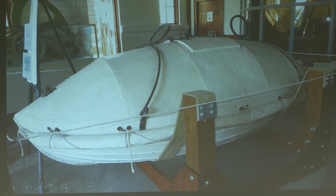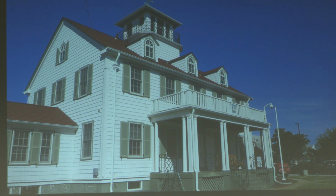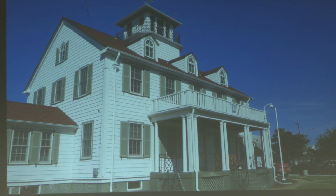Now, there is no longer a United States Lifesaving Service, at least not under its original name. In 1915, it was combined with the older Revenue Cutter Service to form the United States Coast Guard. This is the station in Point Pleasant Beach. There's also a training base down in Cape May. And since 1939, the Coast Guard has been responsible for all United States lighthouses.